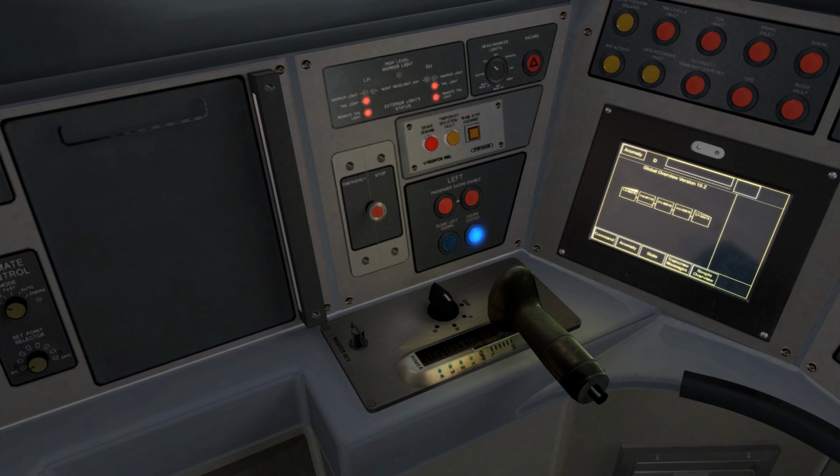As I did that, I then reset the AWS self-test sequence, and when I put the unit into forward, I'm also going to have to reset the driver's safety device.